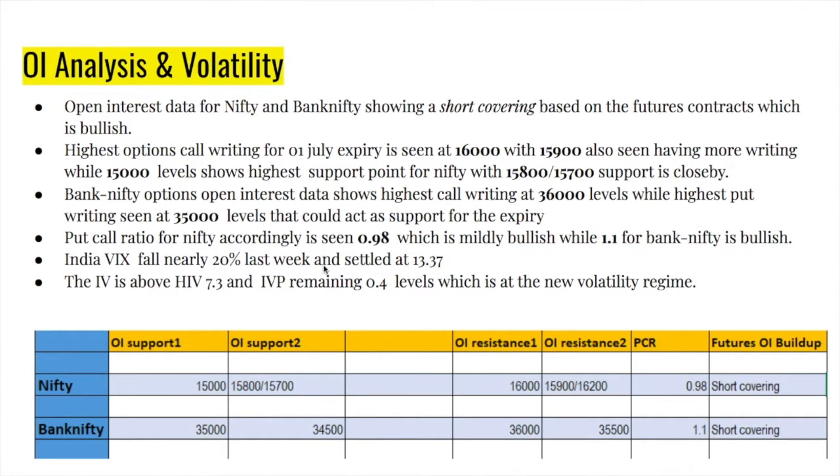The option interest data is showing 16,000 itself for the July 1st expiry as the highest resistance. Then close by we have 15,900, right? But the highest support zone is at the 15,000 level, and the closer support zone, with high put writing, is seen at 15,800 and 15,700 levels. For Bank Nifty, 36,000 is the highest call writing and 35,000 is where the major support is going to be, right?